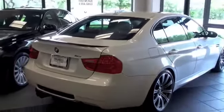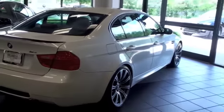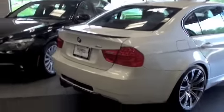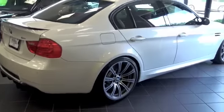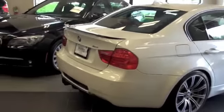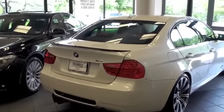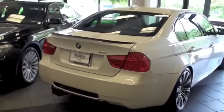Brilliant White. Possibly the only Brilliant White M3 in North America. Unconfirmed. I don't know. Just like he's just pulling up here. Whatever. And, you know, the thing is, I'll have to blur out the plate like everyone else does.